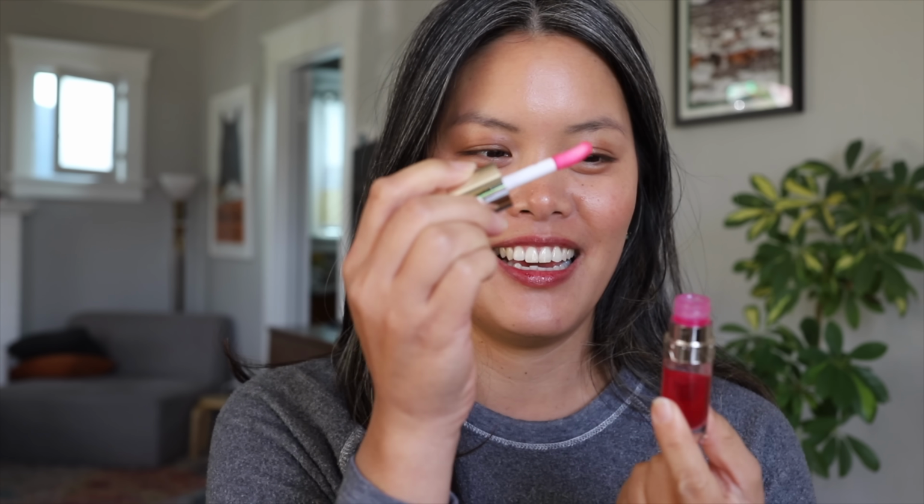It reminds me of being in middle school or something where you're collecting lip glosses. The doe foot applicator is massive. It's just such a comfortable lip gloss. I say it's more of a gloss texture than it is an oil texture. It smells really good, and I get the hype now.